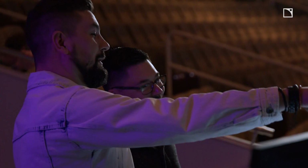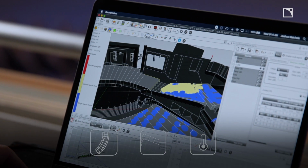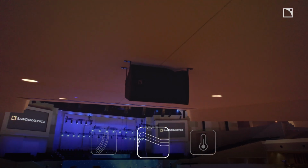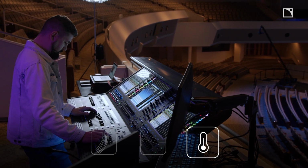fills. We utilized our AutoSolve tools, and used AutoSplay to bend and manipulate the array to fit the unique geometry of the room. We utilized our new full range auto filter to make sure that the frequency response from the first row to the back row was as even as possible. We used our auto climate tool to adjust for both temperature and humidity changes in the venue.